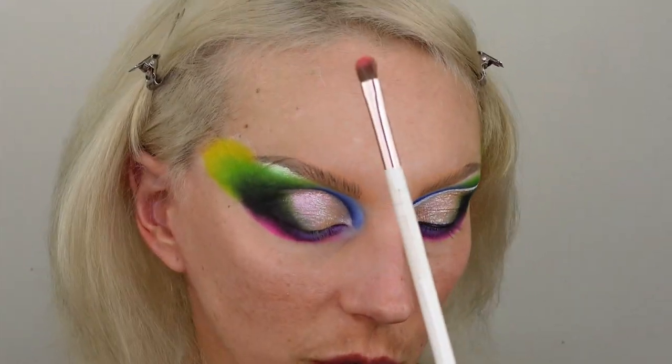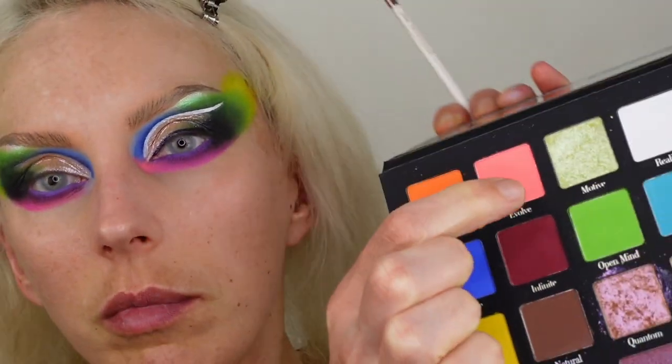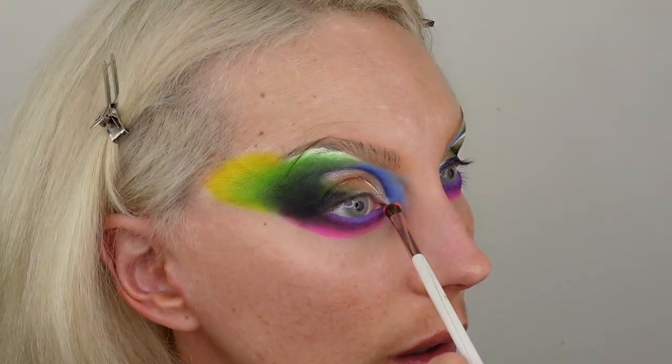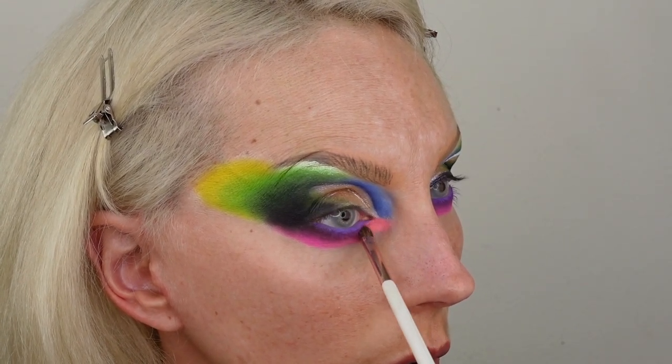Taking a small Jessup 237, I'm going to go into Evolve. Oh, this one. I needed to test it. It's just this bright, bright, corally pink. It's almost neon. Oh my god. This is gonna be inner corner.